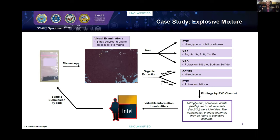was present. We reported this out to our intel analysts and the customer as an explosive mixture containing nitroglycerin, potassium nitrate, and sodium sulfate. And in fact, our intelligence analyst was able to connect this mixture to a specific terrorist organization. This was a very specific regional homemade explosive that had been seen in numerous incidents recently. And according to the submitter, we were the first lab to be able to identify sodium sulfate in the mixture. So the investigation is ongoing to determine what the purpose of the sodium sulfate might be in that mixture.